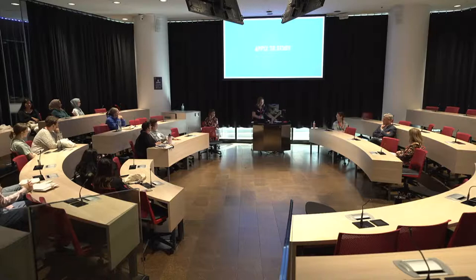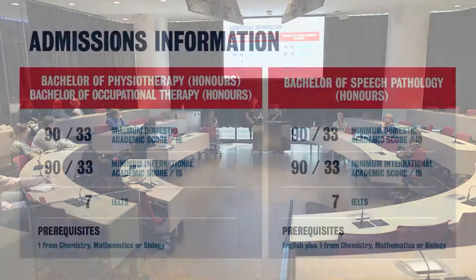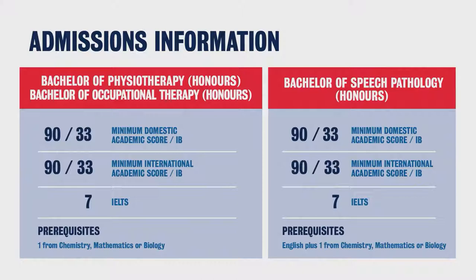Okay. So, apply to study with us. Admissions to all allied health degrees are based solely on the prerequisite subject requirements and a minimum ATAR of 90 or above, or an equivalent with other entry pathways.